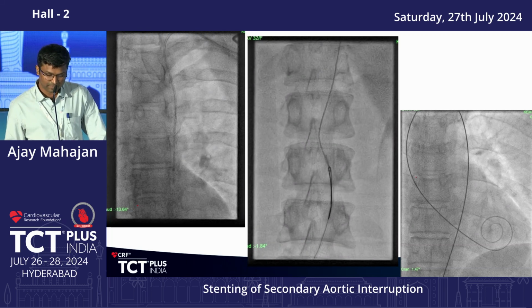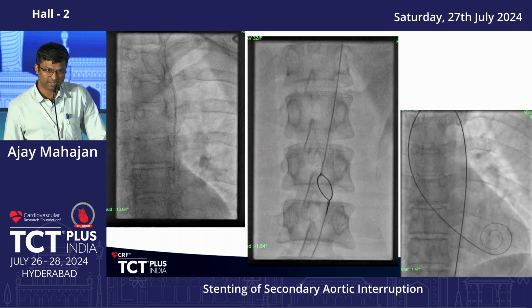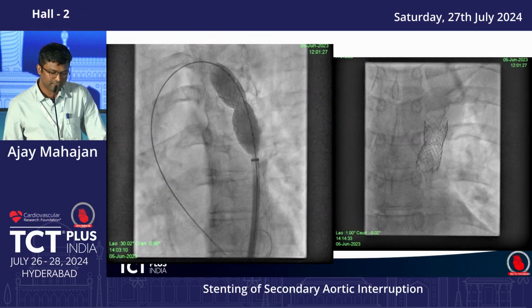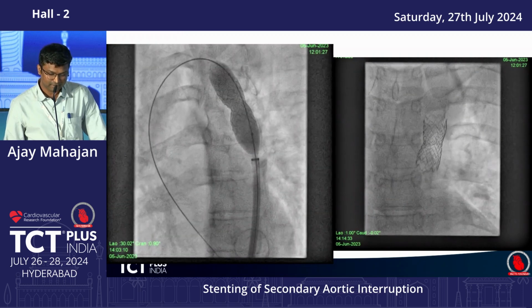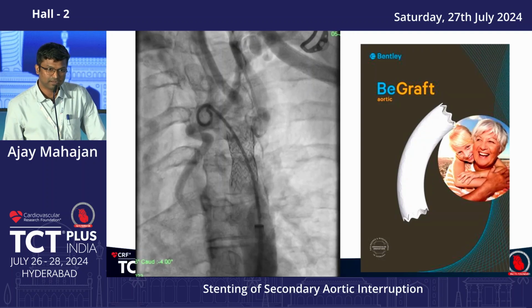And after that, with a view to stent implantation, we exchanged the guide wire with a Safari wire from the femoral route. Since we had very good support with the Safari wire, we used a graft stent and completed a successful intervention. For this, we had used the Bentley BeGraft.